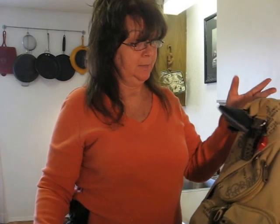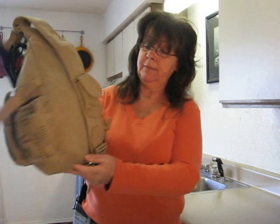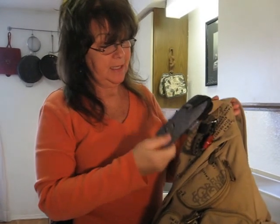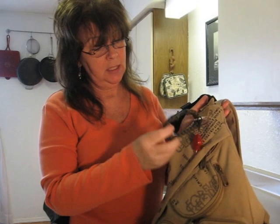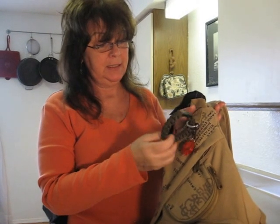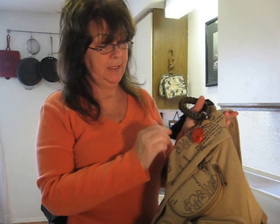So here's my EDC. This is just like a cross backpack. On the outside I have an extra pair of glasses. I have the prerequisite bracelet that I don't wear because it might as well just be an anklet.